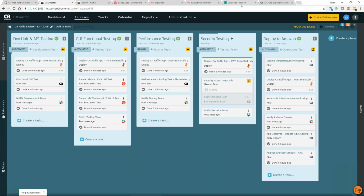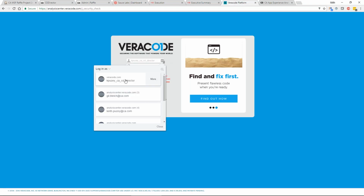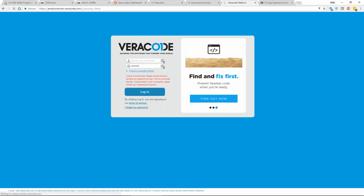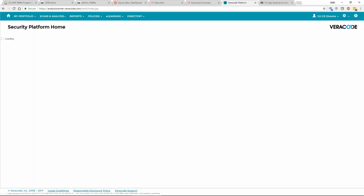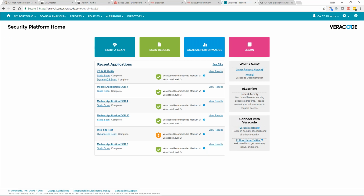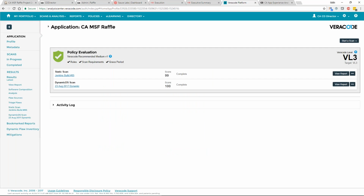So if I go to Veracode, what we can see is at the very start, we actually posted the build into Veracode. At the very start of this demonstration, our Jenkins system posted the build we just generated and pushed it out to Veracode. And Veracode allows us to do security scanning of the software. So you can see there that build 85, which is the build we just kicked off in Jenkins. Here's our report for build 85.